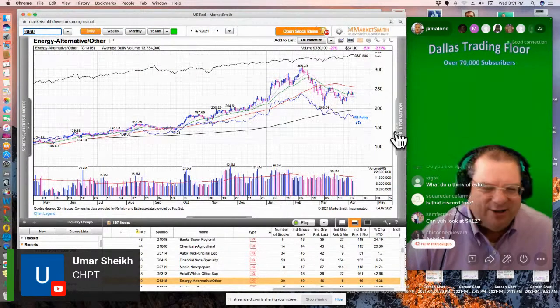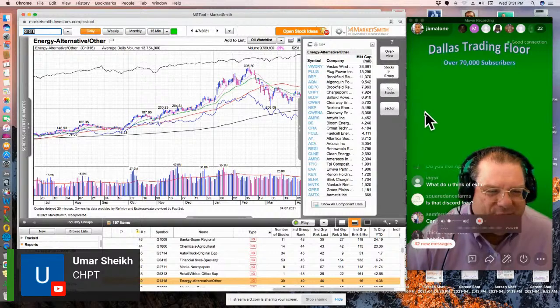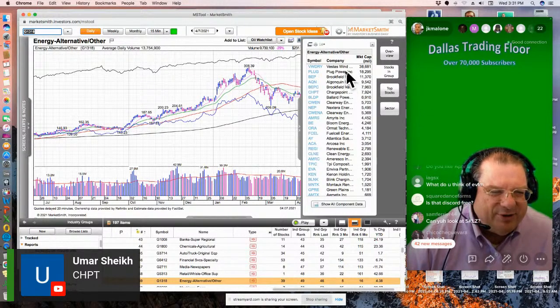Let's look at this group. This is the alternative energy group, and so basically we've got the wind power, Plug Power, Brookfield. I'm just looking at all the companies, ChargePoint. Okay, so this is 1, 2, 3, 4. So this is the 6th largest in this particular group. Brookfield seems to be the biggest.